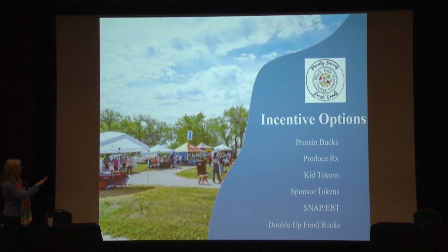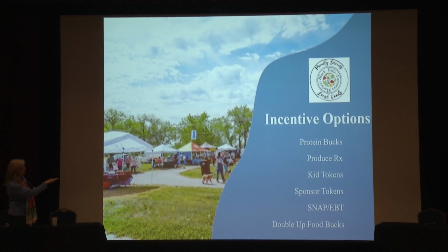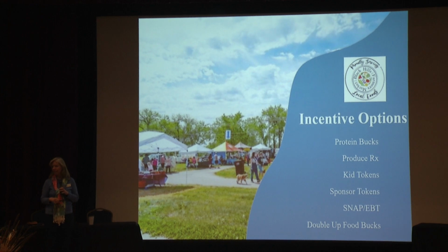So I'm going to start. This is almost in reverse order of how we've added them at our market, but I'm starting with maybe the simplest to implement and then growing to more complex options.